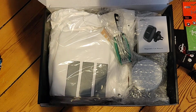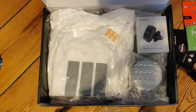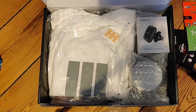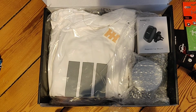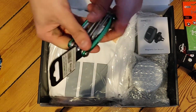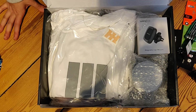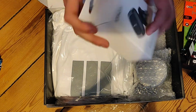You may notice the lighting's a bit crap, but just put up with it, alright. A tamper-proof T8 to T40 folding set. Ooh, now that's useful. Ooh, a bit stiff. Yeah, can always use them. Very good. I'll have to loosen it up a bit though, because that is extremely tight, but that's useful. I'll use that at work. Let's do this.